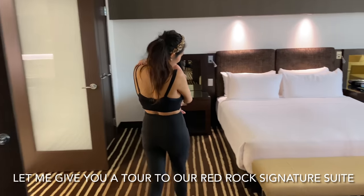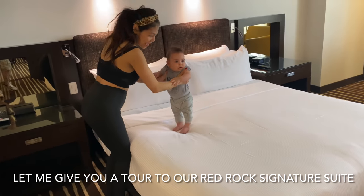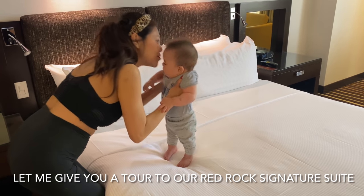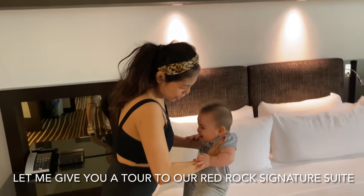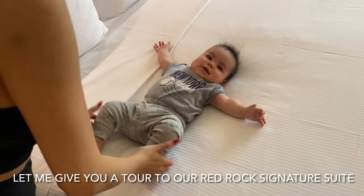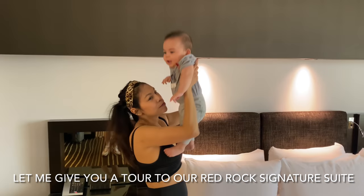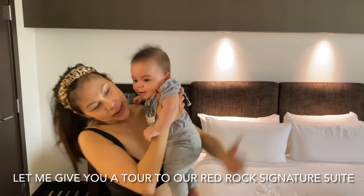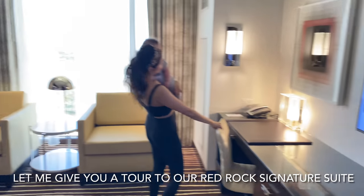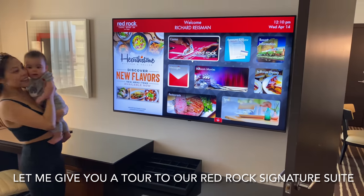bedroom. Look, Ranger. You have a big bed all for yourself, Ranger. Yeah. You like it? Let's see. So, hi. Who has a big bed? Do you like it? Hi, buddy. Aww. And also we have two chairs there. We have an office chair. It's very nice. I don't know where the refrigerator is. And another big TV.